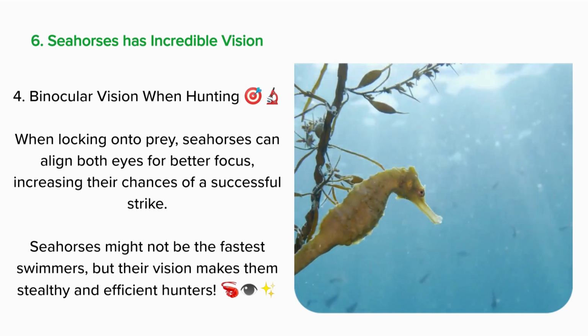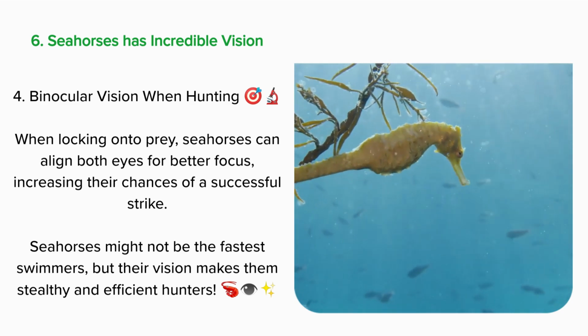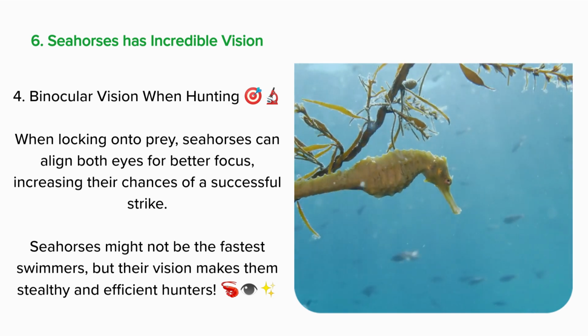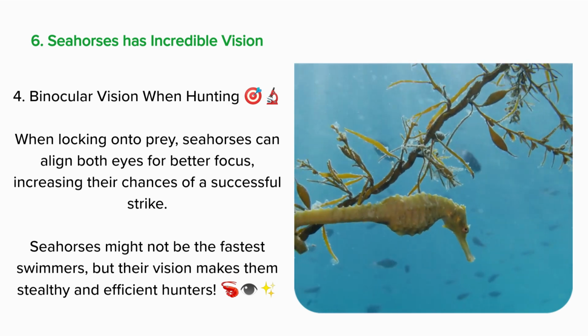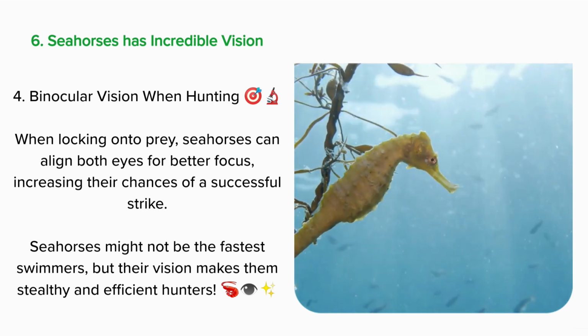4. Binocular vision when hunting. When locking onto prey, seahorses can align both eyes for better focus, increasing their chances of a successful strike. Seahorses might not be the fastest swimmers, but their vision makes them stealthy and efficient hunters.